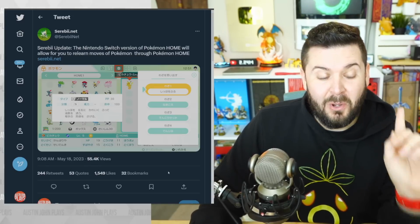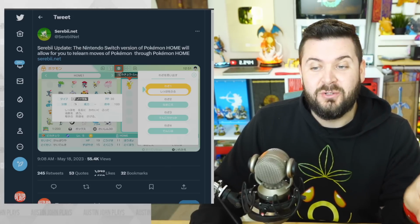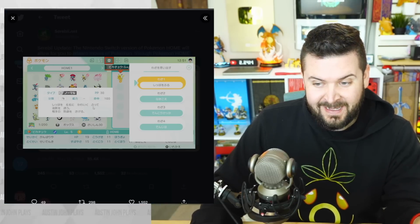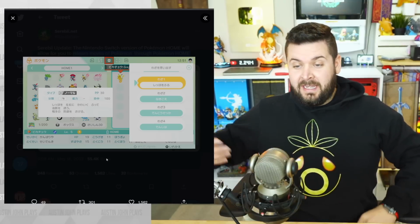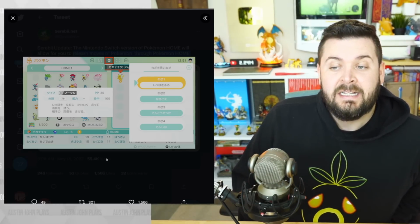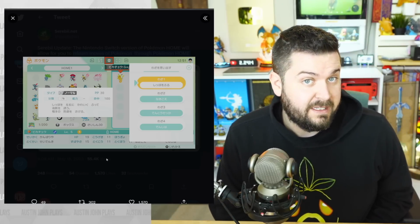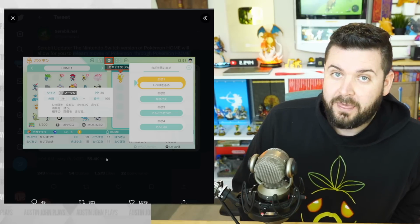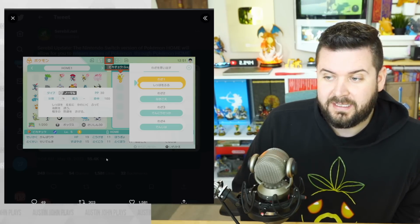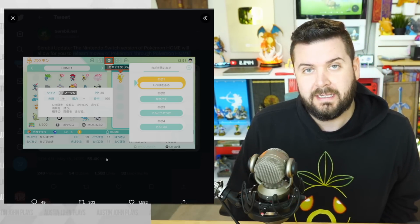But I think the most impressive part is this. The Nintendo Switch version of Home is going to allow you to relearn moves of Pokemon through Pokemon Home. And here we see an illustration of something in Japanese on how this Pikachu is going to relearn moves. Is it going to be able to relearn all of the moves from all of the games that it has data for? That's gonna be a little complex, a little interesting. Is it only gonna be for the most recent generation? No idea. No idea how that's gonna work.